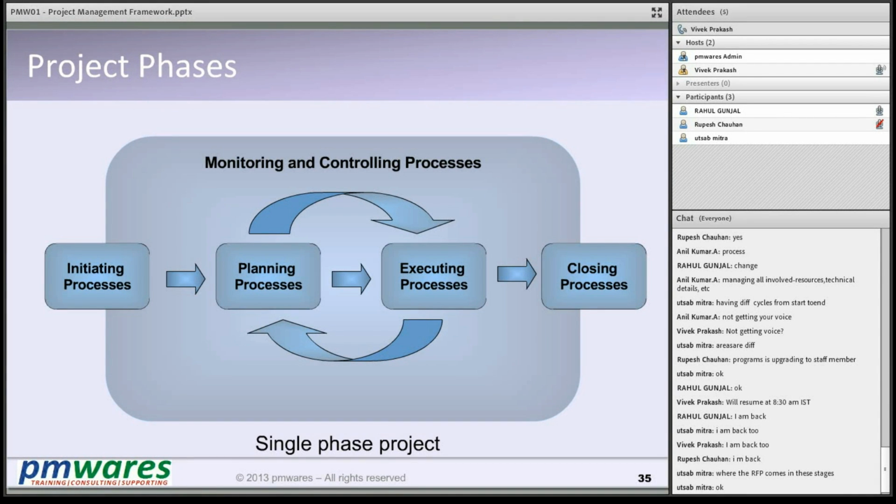Now from initiation to closure, you see all the processes in projects are divided into 5 project processes, and in a single phase project, the project goes from initiation to closure. So the project is conceptualized, put into planning, and executed. Monitoring means finding the plan versus actual gap, and then taking corrective measures, that is controlling, and then replanning, changing the plan. The cycle keeps going on, and once all the deliverables are produced and accepted, we move into the closing part. This is simple for a single phase project.